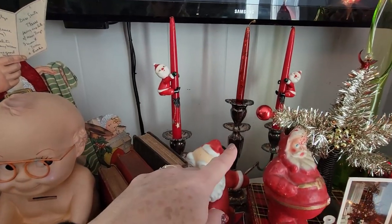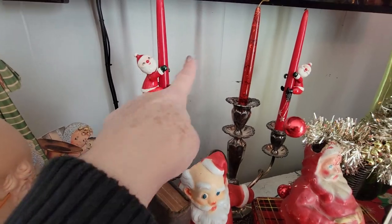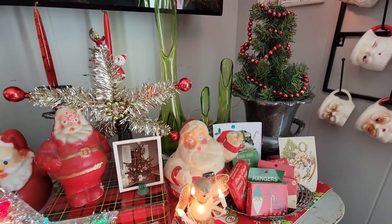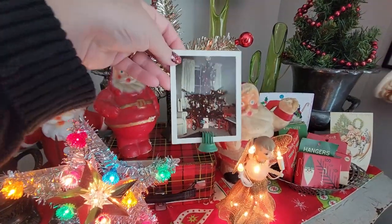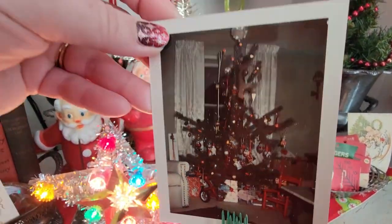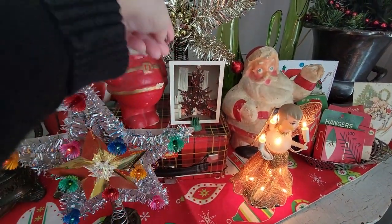And then a candelabra with the vintage candles. These are little Holt Howard candle huggers, and then the Lucite candle. And I kept my swung vases. I kept the greens and the reds out, and the other ones I did put away until Christmas is over. But I also love to find these old pictures of Christmas trees from the 50s, and I like to tuck those in with my displays as well.